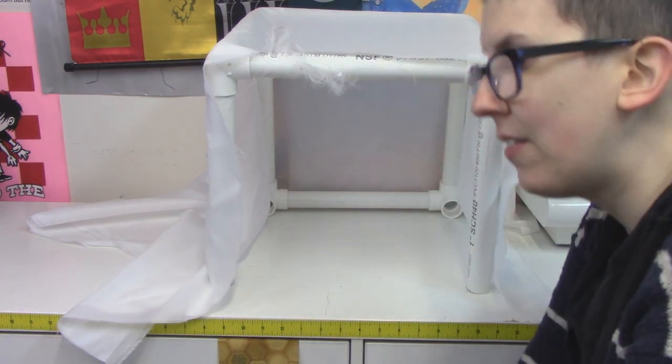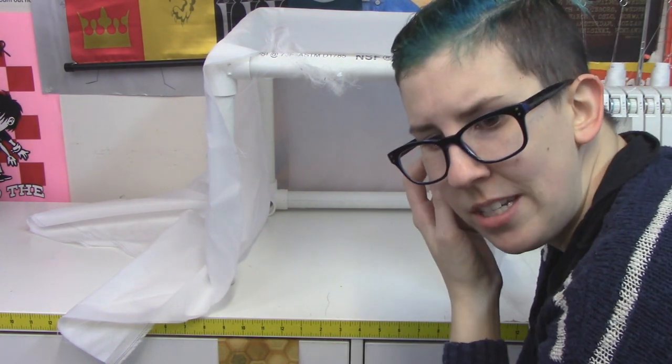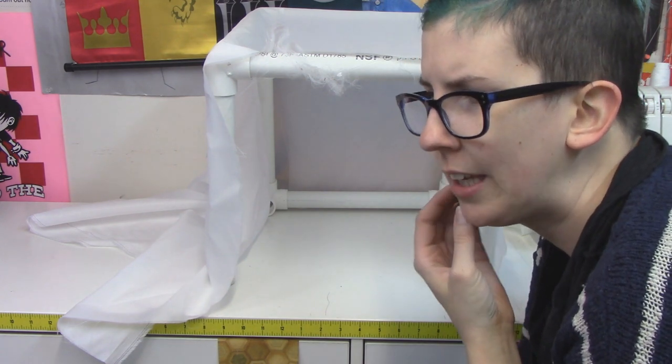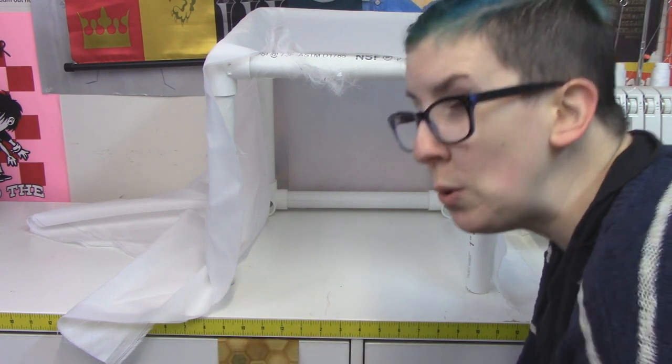Let's give it a little test run, take some photos of the new makeup wipes that I made, see how we do. It's just one of those things where you put something off because you keep building it up in your head, but the longer you put it off, the bigger the project feels and the less doable it seems.